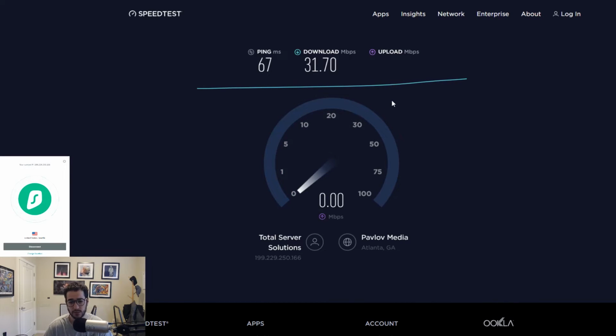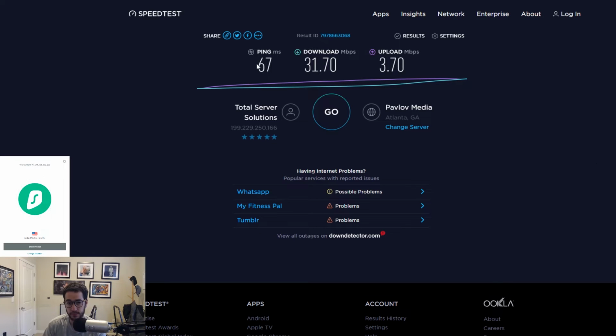Now this is optimal server locations. So with SurfShark VPN, we got 67 ms, 31.70 Mbps, as well as 3.70. So we do have kind of a degradation of around 6 factors. So instead of 180 megabits per second, we are getting 31, and ping is around 3 times as much. So it is quite a bit of an impact here. Let's go ahead and do a comparison again with my top tier VPN to show you some representation of what kind of speeds you could get maybe with the best VPN there is.